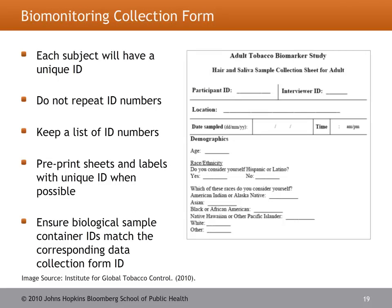So in addition to actually having a hair sample, it's important to have background information on the individual. And if you have that on a questionnaire or a data form, you need to link the data form to the hair sample so that during analysis, the two can be linked and you can have appropriate information to make some assumptions and to understand exactly what the individual was exposed to and to understand your overall results better.